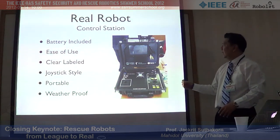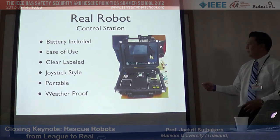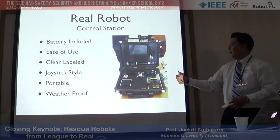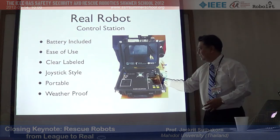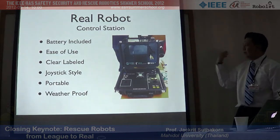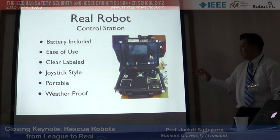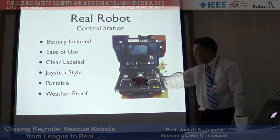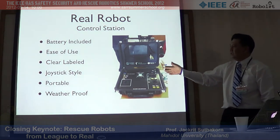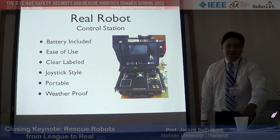About the controllers, the control stations, we redesigned them not to have everything in one suitcase pack, and labeled them with nice Thai words for the soldiers so they can use them easily. We removed all the buttons and things, leaving only a small number of buttons and control using a joystick style. Everything is portable, waterproof, and the battery is inside, so it can work by itself.